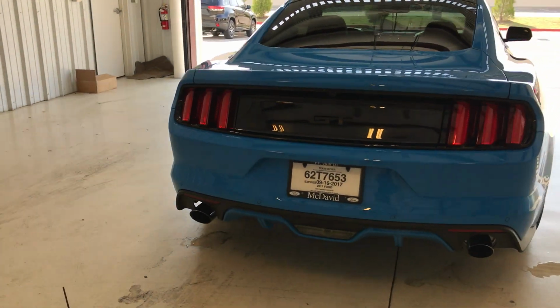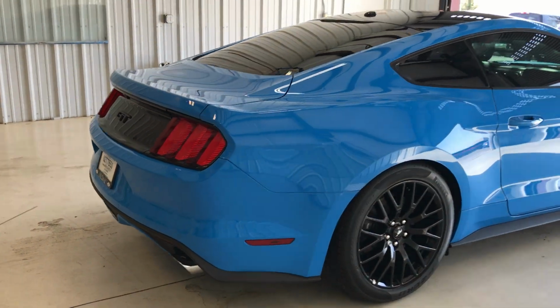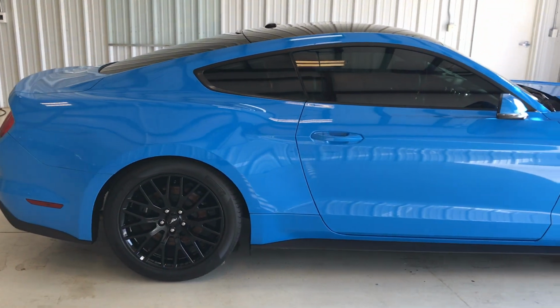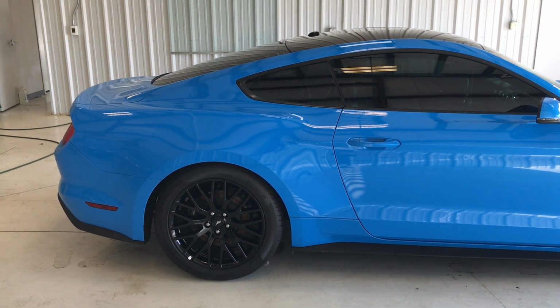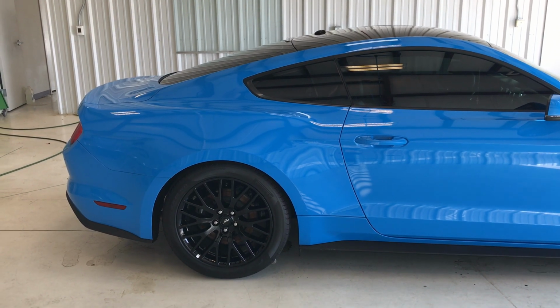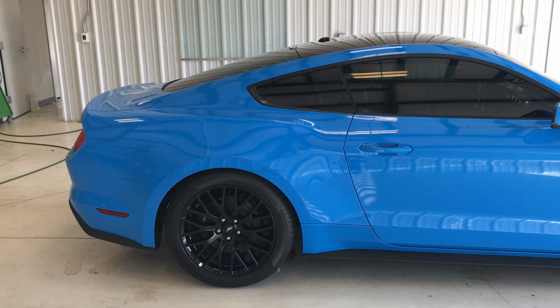There's my tags are out. Need to put some plates on it. Fully loaded. Got all the little fancy gadgets on it, pro audio system, lane sensing, all the good stuff that comes with these.